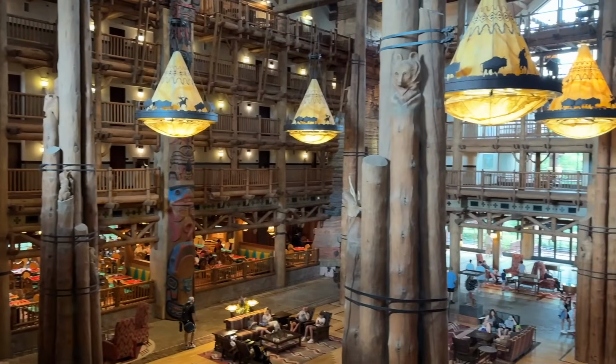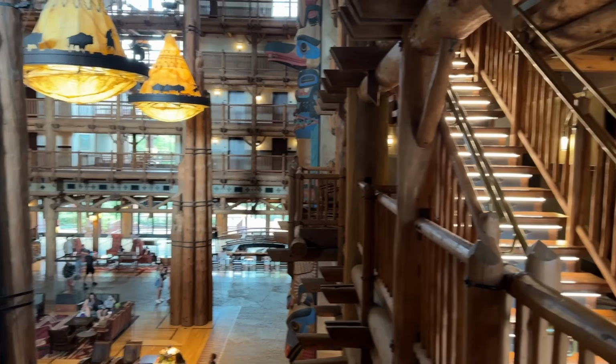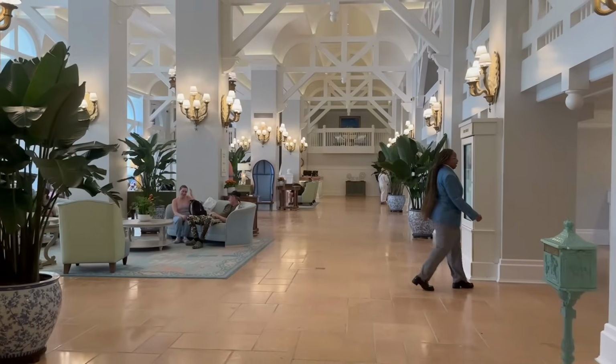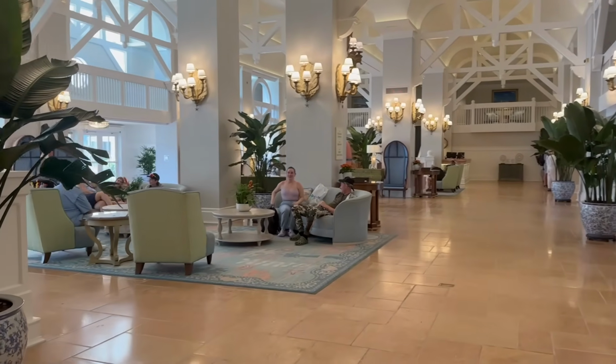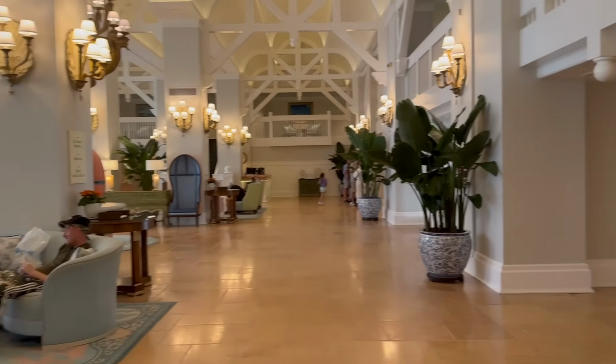And Wilderness Lodge keeps you in sync with nature while also providing you with a comfy and upscale Pacific Northwest themed stay. Now, since new hotel rooms have come or are about to arrive in the Disney World scene, we've recently updated our free Disney World hotel guide to reflect it.